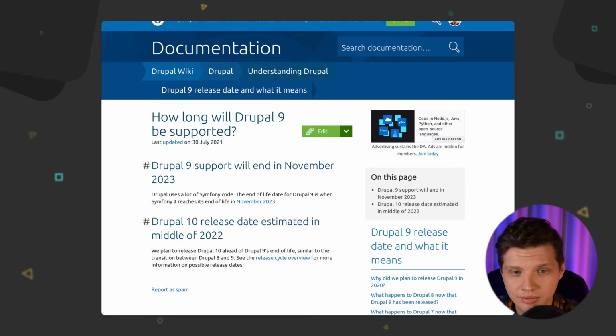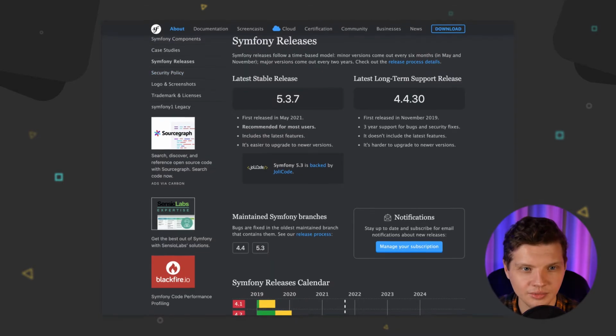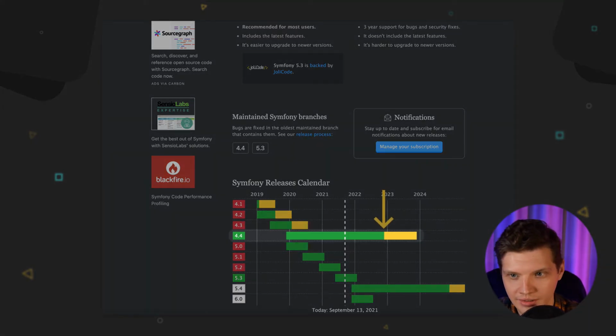And simply the reason for that is because Drupal 9 depends on Symfony 4. In the same way as Drupal 8 depends on Symfony 3, Drupal 9 depends on Symfony 4. And by going to symfony.com, which is the official website for the Symfony PHP framework, we can learn that the end of life for Symfony 4.4 is November 2023.